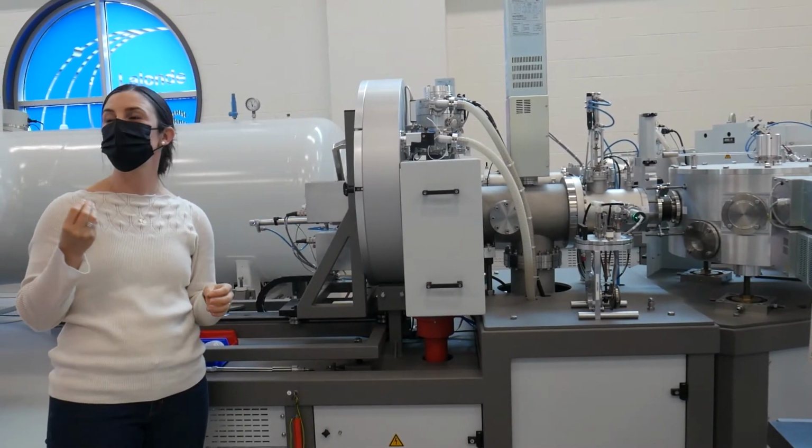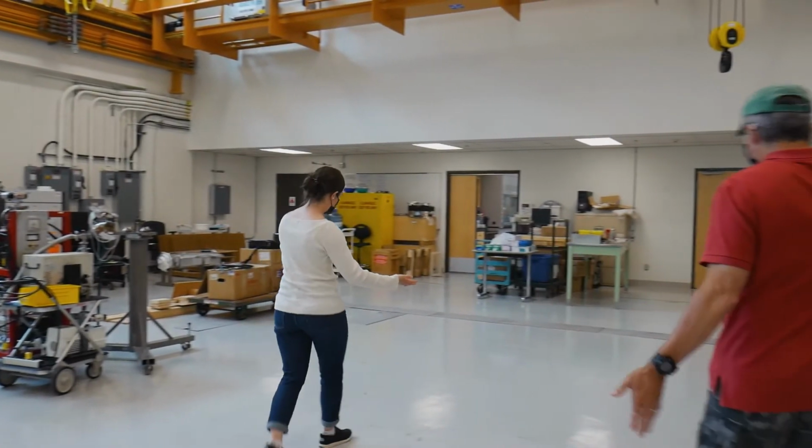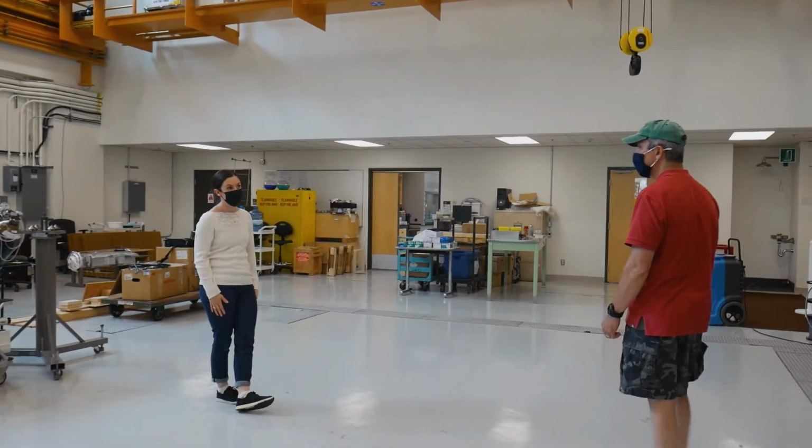So this 3 million volt accelerator is used for more than just radiocarbon dating. We measure isotopes from hydrogen or tritium all the way down to uranium, very heavy elements. So that's why this accelerator is so big. We are very excited to be announcing that in the fall of 2021, we will have a new accelerator mass spectrometer, and it's called a MICADAS, which stands for Mini Carbon Dating System.